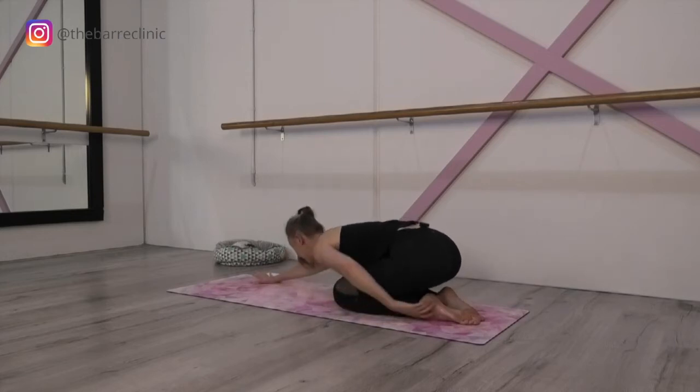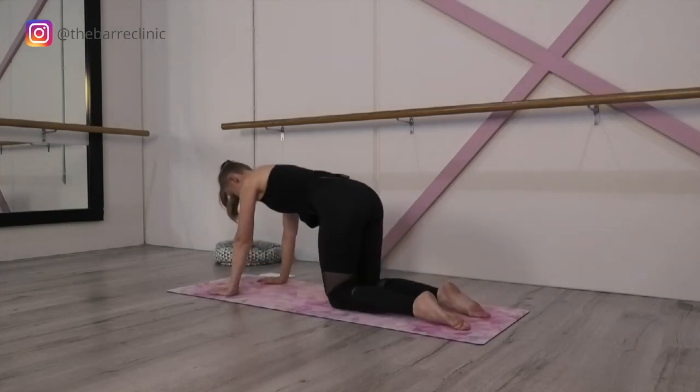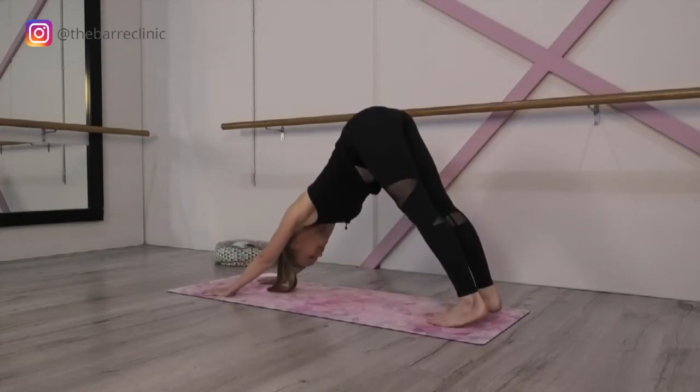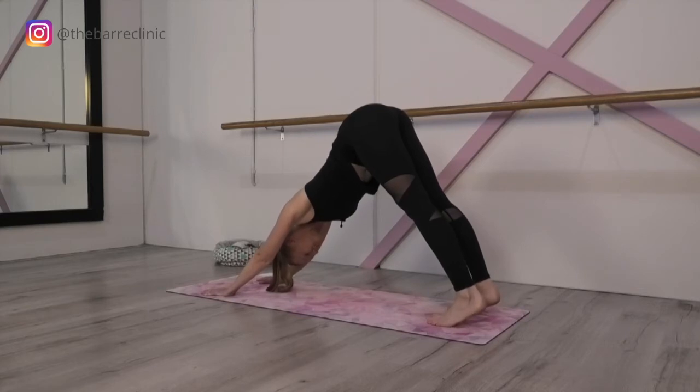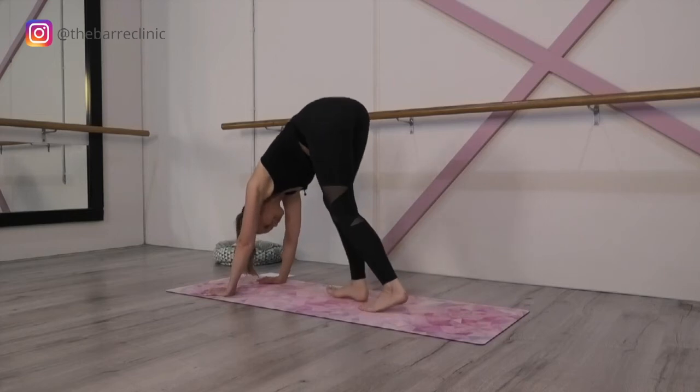Reaching our arms out long, gaze forward, lift up onto your hands and knees, tuck the toes, another downward facing dog. Lift up through your sitting bones, heels pressed down to the floor, lift up through the tailbone. And then bend the knees slowly and walk the feet up towards the hands.